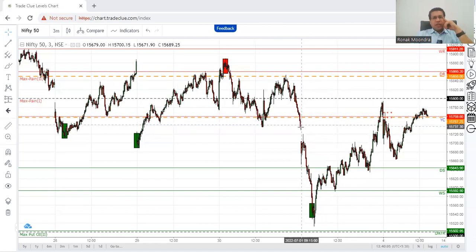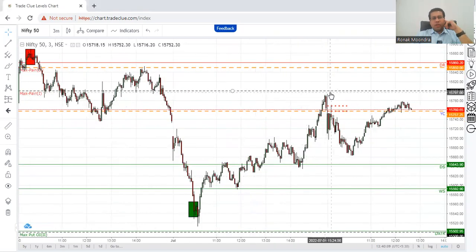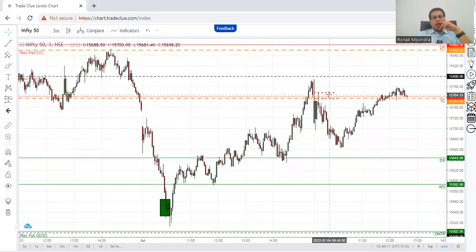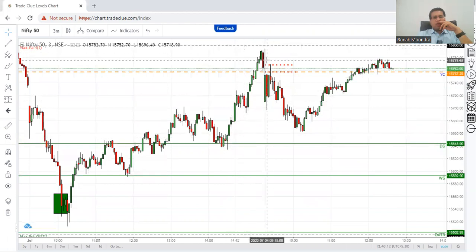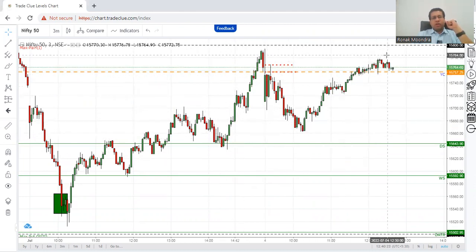Now, as we can see, yesterday on Friday Nifty gave a good breakout on the upside, and today, because of the last up move, there was quite a bit of selling in the morning. It came down into the important support zone, and from there it is again trying to revive on the upside.